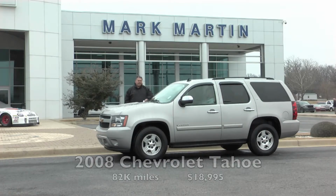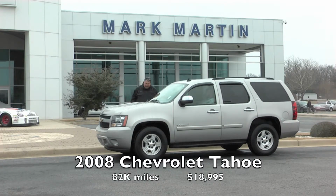I got a 2008 Tahoe, four-wheel drive, okay? This is a four-wheel drive. It's pewter. It's one of the hottest colors there is in a Tahoe. I say this at $18,995. $18,995. We got them all. It doesn't matter. We stock them.